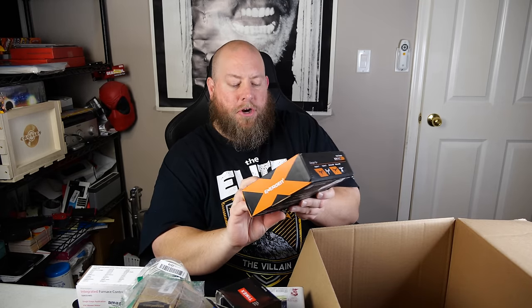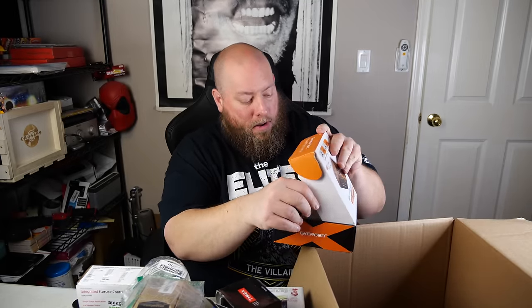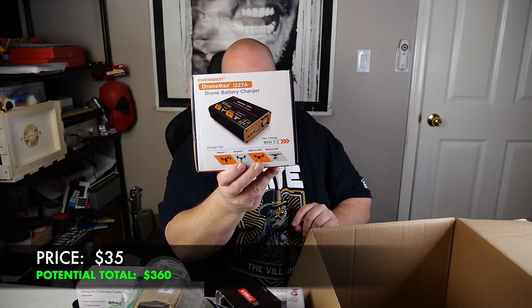Drone battery charger. Oh, you gotta be careful with some of these battery chargers, because some of them have been recalled because they're fire hazards. So with things like this, before I ever sell them, I always check to make sure there are no recalls on items like this, because there has been in the past. Always be careful with what you sell.